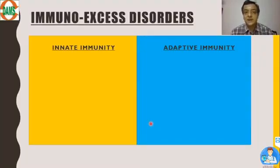But as the physiology says, immune excess also can be 2. It can be excess of innate immunity or excess of adaptive immunity. So excess can be of innate immunity also. It can be excess of adaptive immunity also. Which one of them is autoimmune disease? Okay, I'm going to wait for all of you, right? So which is the autoimmune disease? Is it excess of adaptive immunity or excess of innate immunity?